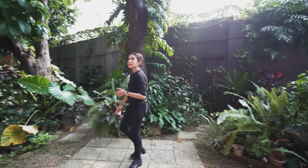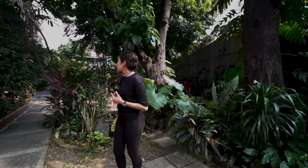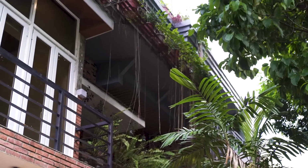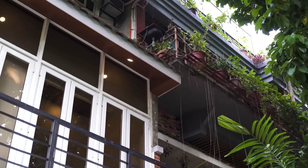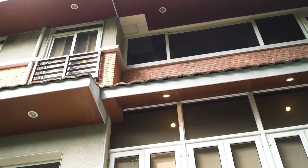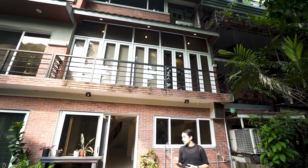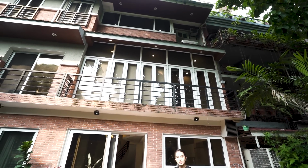And then when you're standing here and you look up towards your unit as well as your neighbors, it's so charming. This is so charming to me. Maybe it's the red bricks, maybe it's the mid-century design. I don't know. But it's so rustic. It's still very modern. It has so much character.